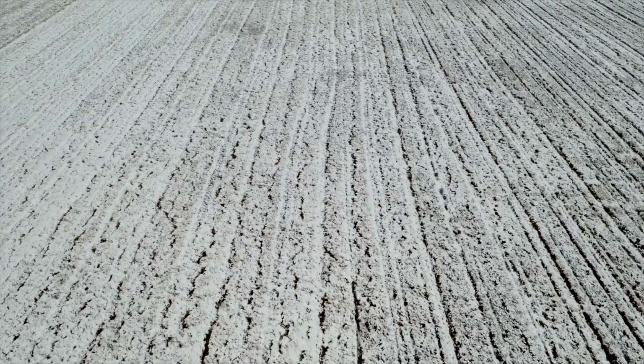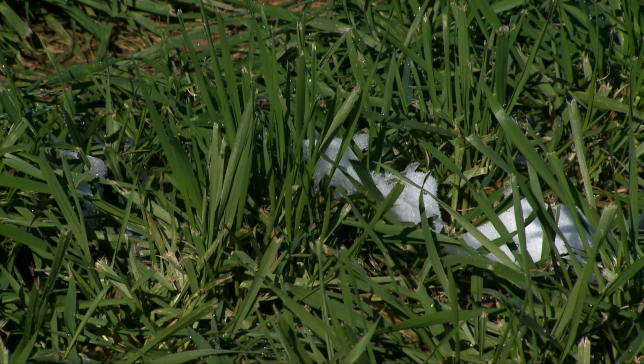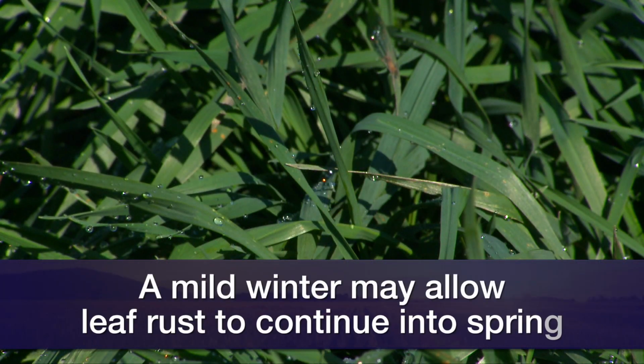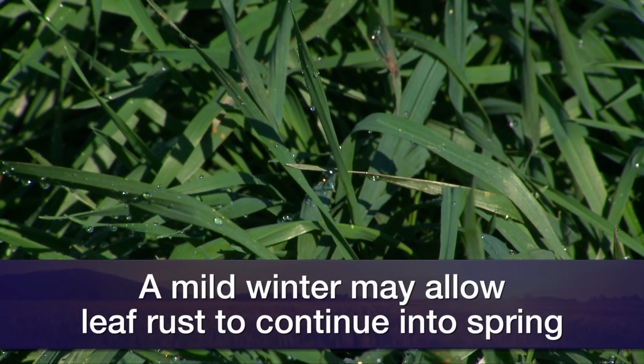With the cold temperatures that we have, those infected low leaves will slowly die, and there won't be new infections occurring on the emerging leaves, so over the winter leaf rust gets knocked back pretty hard. The concern is that if we have a mild winter, it could make it through the winter, and then that inoculum would be there to start the rust infection in the spring again.